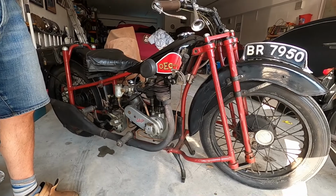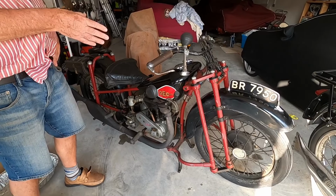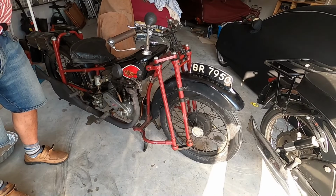And it's the only one known to the VMCC. In fact, in the VMCC register, it's the 80th bike logged in that register. So it was in the first 80.